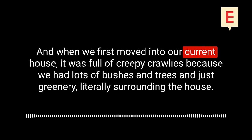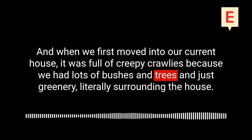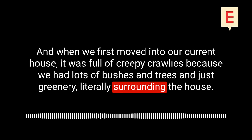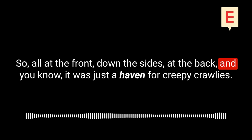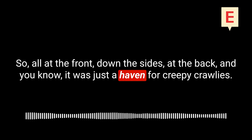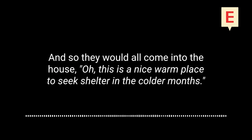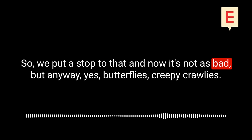And when we first moved into our current house, it was full of creepy crawlies because we had lots of bushes and trees and just greenery literally surrounding the house. So all at the front, down the sides, at the back. And, you know, it was just a haven for creepy crawlies. And so they would all come into the house. Oh, this is a nice warm place to seek shelter in the colder months. So we put a stop to that, and now it's not as bad. But anyway, yes, butterflies, creepy crawlies.